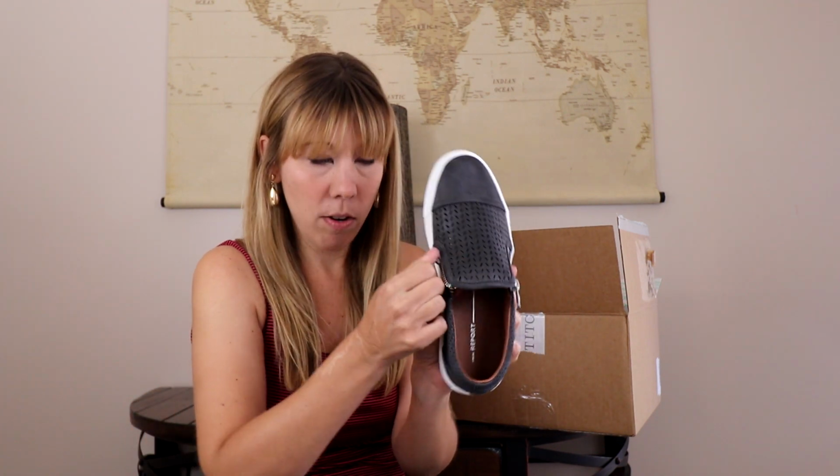So here we have, this is by Report. This is a perforated shoe with little zippers here on the side, which is cool. I like this a lot. And I don't think I have this type of shoe in this type of color. So this is something different for me, but I think I could see myself reaching for it and wearing it quite a bit in a nice casual type of way. So I'm happy with this.